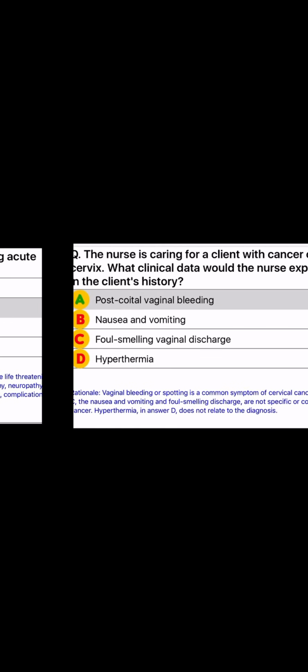Q. A client with a laryngectomy returns from surgery with a nasogastric tube in place. The primary reason for placement of the nasogastric tube is to A. Prevent swelling and dysphagia. B. Decompress the stomach via suction. C. Prevent contamination of the suture line. D. Promote healing of the oral mucosa.